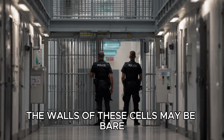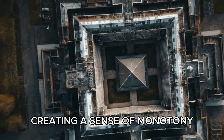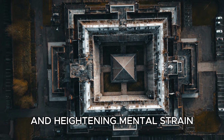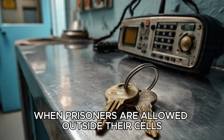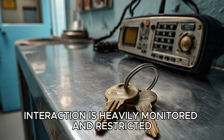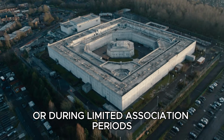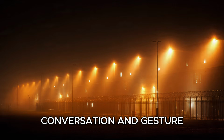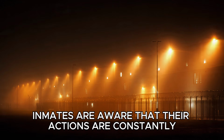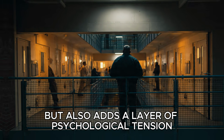The walls of these cells may be bare and the environment deliberately stark, creating a sense of monotony and heightening mental strain. Even during periods when prisoners are allowed outside their cells, interaction is heavily monitored and restricted. In the exercise yard or during limited association periods, officers observe every movement, conversation, and gesture. Inmates are aware that their actions are constantly scrutinized, which reinforces compliance but also adds a layer of psychological tension.